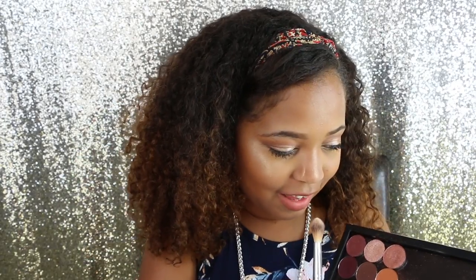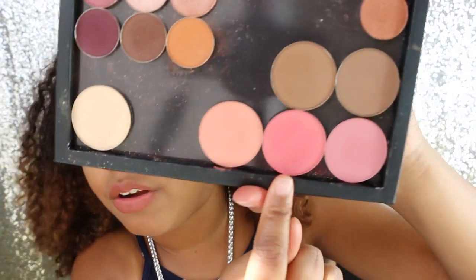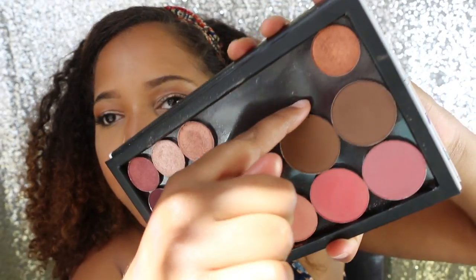So that's Galaxy. And then I'll tell you the name of these blushes and bronzers because they are new. So this one is called Aurora. This one's called Solar. And this is called Airglow. And then these are the two bronzers. This one's called Clay and this one's called Cars.